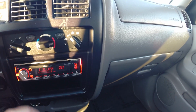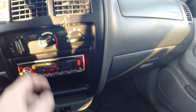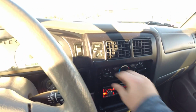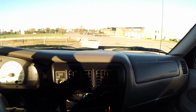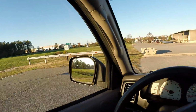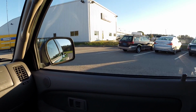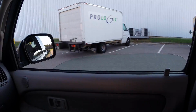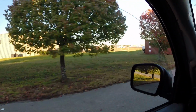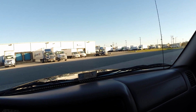Radio works great, no issues. Speakers sound great. AC is ice cold. Heat works great. Both of your power windows work with no issues. Like I said, just a very, very nice truck.